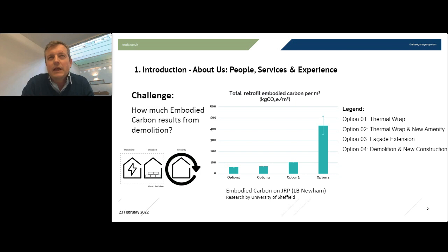But actually, retrofit is, in terms of embodied carbon, the materials used in the structure particularly, it makes a huge amount of sense to try and retain buildings. And obviously, if retrofit is your starting point, well, that's happening anyway, but it may not always be the case.